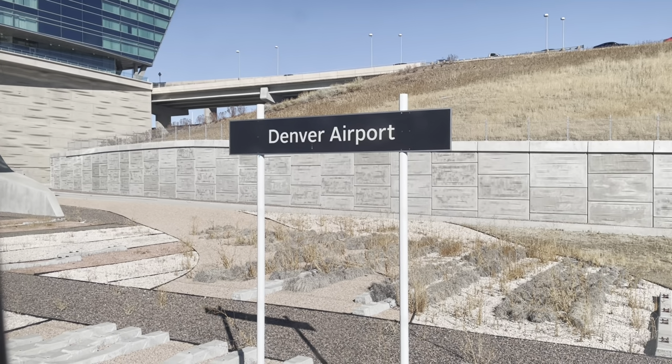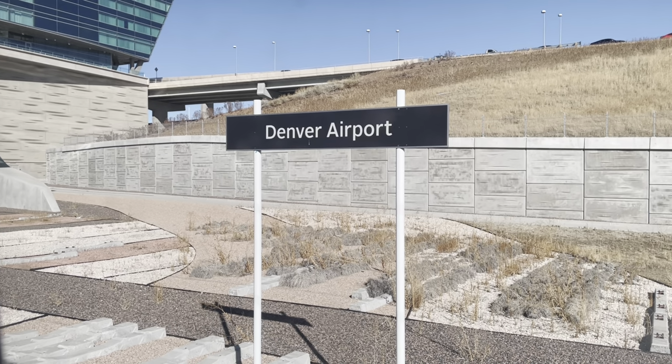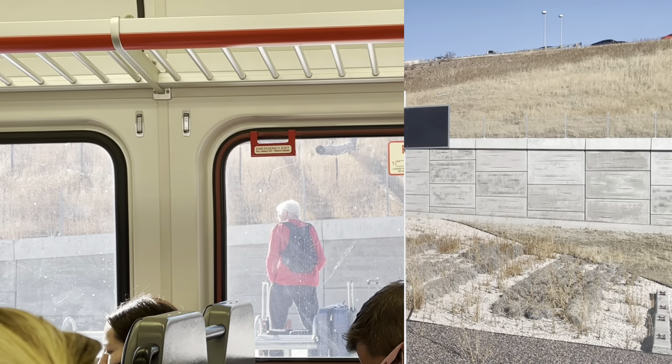Welcome aboard RTD commuter rail. This is the University of Colorado A line to Union Station.